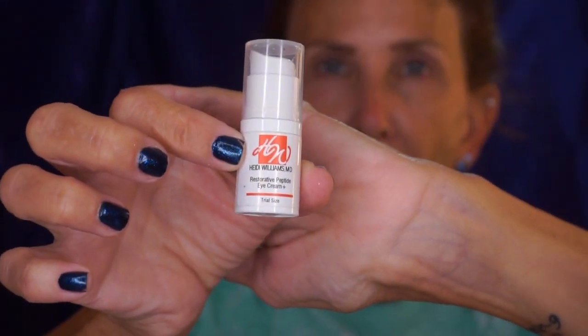I'll show you the one that burned my eyes in just a minute. Sometimes I use this one, Heidi Williams MD Restorative Peptide Eye Cream. Sometimes I use that one. That one is not the one that burnt my eyes. Sometimes I use this one, Charlotte Tilbury Magic Eye Rescue. This is the one that burnt my eyes. Triple Action Renewing Complex Eye Area.